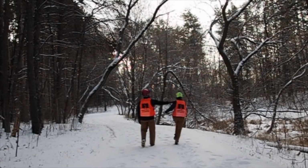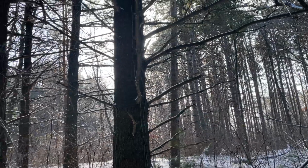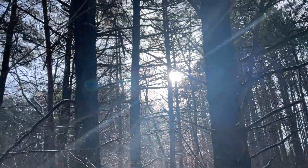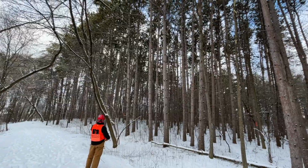Meet Minnetonka City Foresters Hannibal and Aaron. Part of their job is to manage this city park. While this park is only 20 some acres, it feels like it could be hundreds. Their management needs to keep this effect while managing the trees for health and safety.